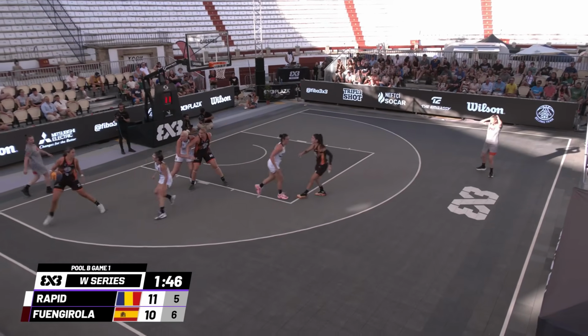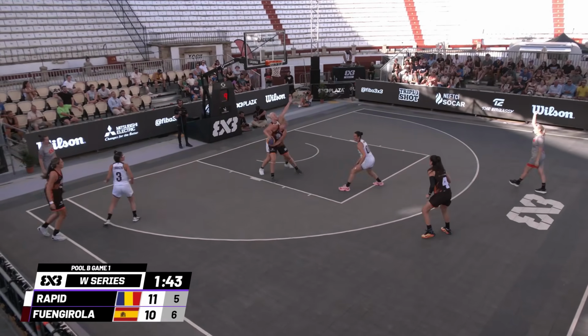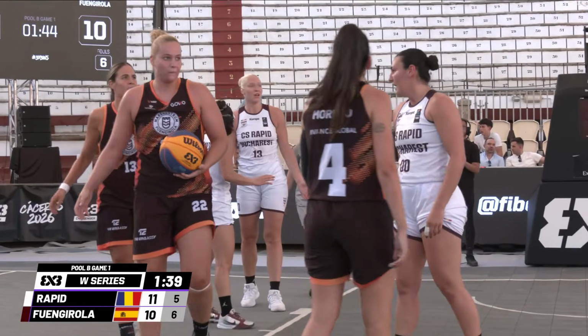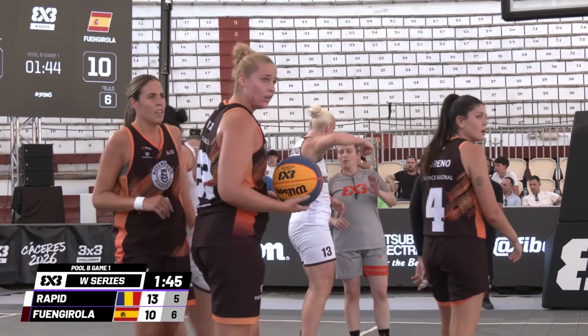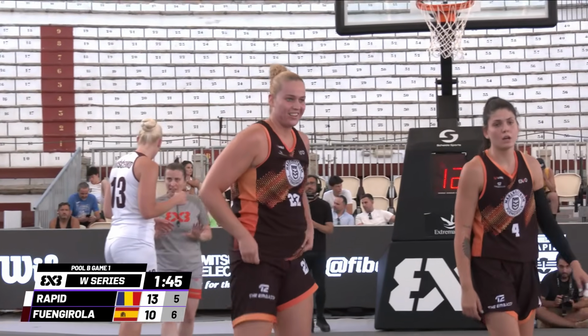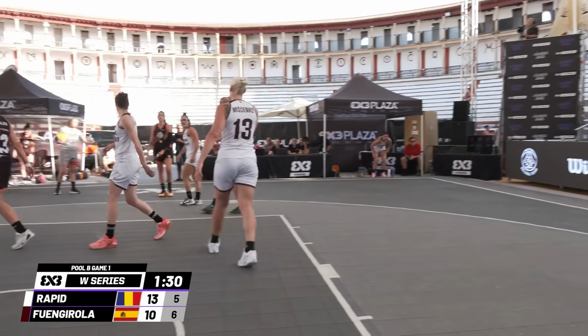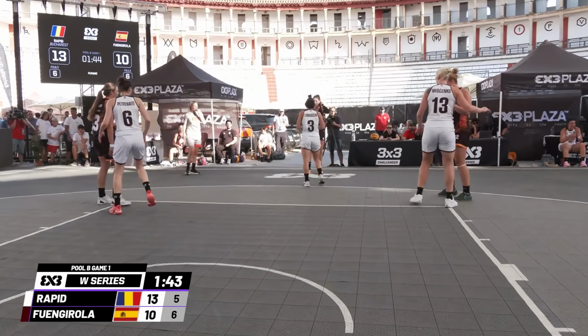Hervasini! Off balance, no problem. Rapid Bucharest now starting to stroke it with a little bit of confidence. Starting to get things going here and right on time as you get into the final minute and a half of this game. It's a 3-point lead for Romania.